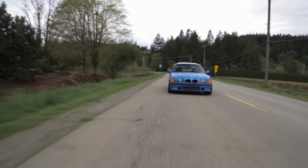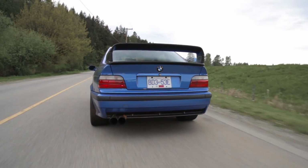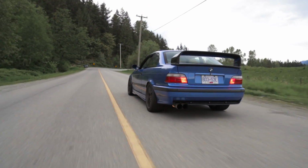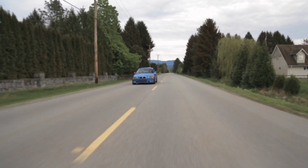I'll give it this, compared to the RB26 or the 2JZ, this M motor in here has some bass to it. It's got a lot more bass, a deeper growl, and it's just a lot more angry too. It's just a crazy experience. This car is really fast, really scary.